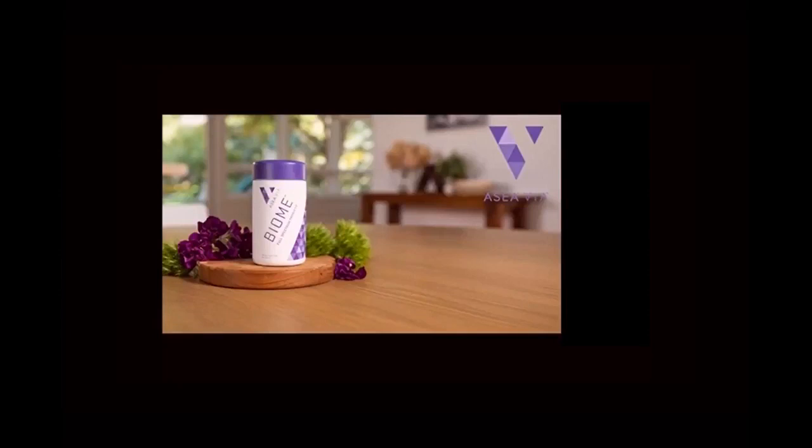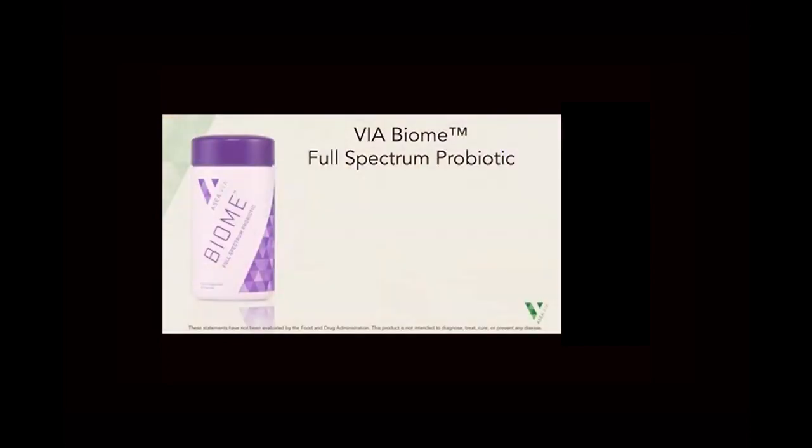Okay, so let's move on and talk about Biome. You can see Biome is in a slightly shorter bottle. Actually, LifeMax and Biome are in the same size of bottle, and they each contain 90 capsules. Let's talk a little bit about what this Biome is. We previously announced that it was going to be a probiotic product. And again, I think we're selling it short by calling it a probiotic. It's so much more than that.